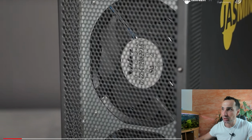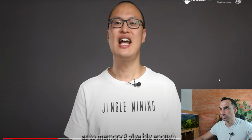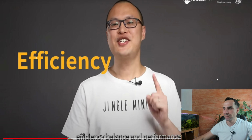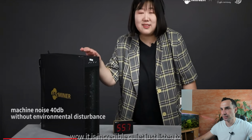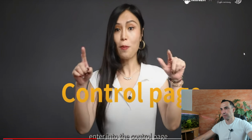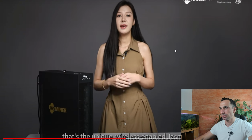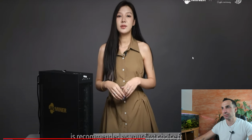So this is the miner I got. Finally, as you're expecting, the Jasminer X16-Q has arrived, and right next to me. So stay with us, and here we go. This is at 1.75 speed, if you ask why it's so fast. 1950 megahash per second and 620 watts. Power efficiency is only 0.32 joules per megahash. As to memory, 8 GB, big enough. Moreover, 3 work modes to select: efficiency, balance, and performance. Wow, it is incredibly quiet. Just listen to it, around 50 decibels. Want to set up? Easy peasy. Download the firmware, unzip it, locate your own Jasminer IP address, enter the control page, copy and paste your wallet and mining address. Choose dual mining, submit. After 7 to 8 minutes, DAG loading, and you're ready to go. The X16-Q comes with an antenna. That's the unique wireless-enabled Jasminer in the entire lineup. At the same time, the wireless setup is incredibly easy. You don't have to prepare an Ethernet cable. The latest generation X16-Q miner is recommended as your first choice for home.